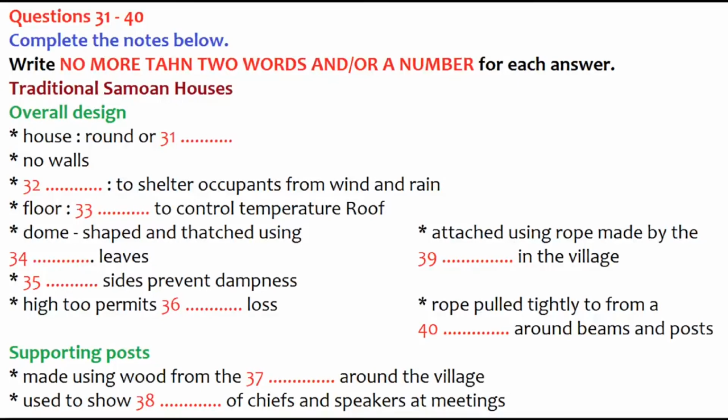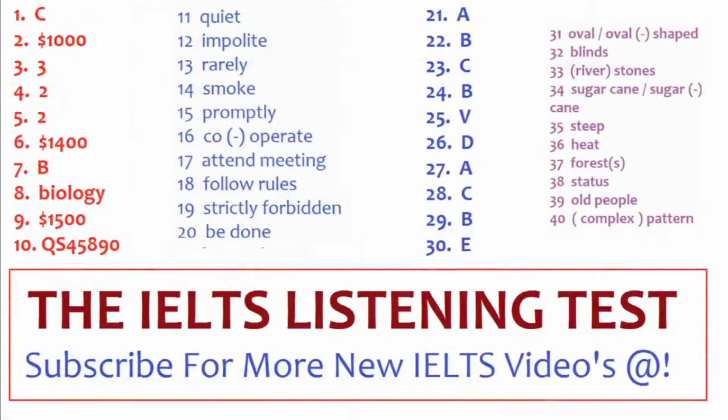That is the end of part four. You now have half a minute to check your answers. End of the test. You now have 10 minutes to transfer your answers to your IELTS listening answer sheet.